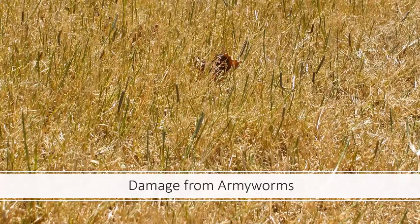Damage from armyworms is severe, extremely severe. This is a picture of a pasture here in Fannin County that was taken about 3 years ago. As you can see, the leaves of this Bermuda grass pasture are completely removed. All you see as you look out through that picture is a few armyworms, but mainly just the brown stems. So we can have complete leaf loss during this time.